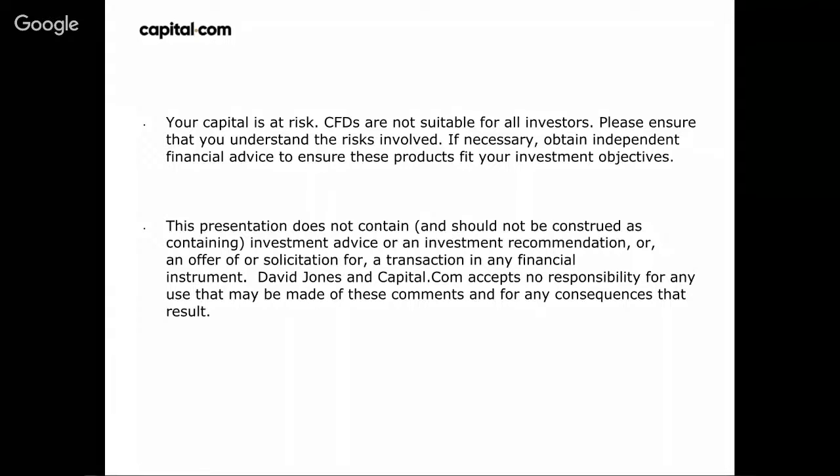If this is the first of these you've seen, we try and do these every day at 12:30, and it's just a quick catch up with the major markets: what's moving, what's going on, and what are some of the levels to watch out for. We're going to start today with the pound.